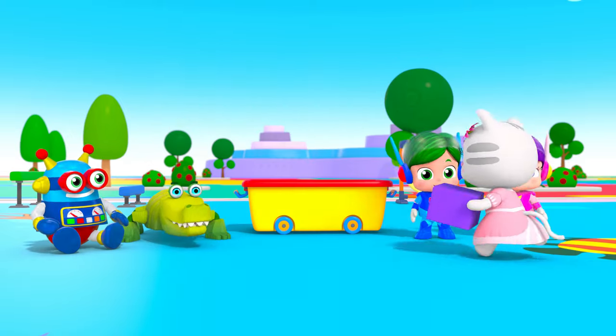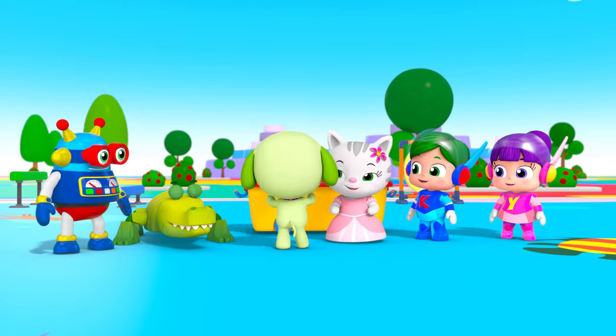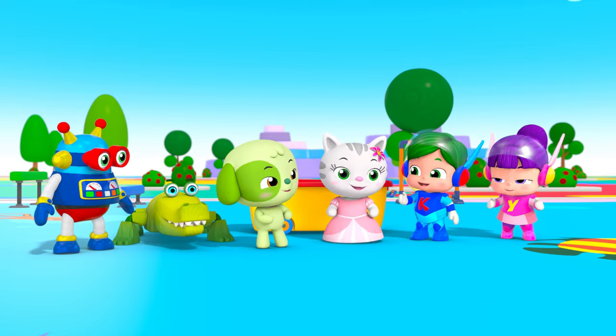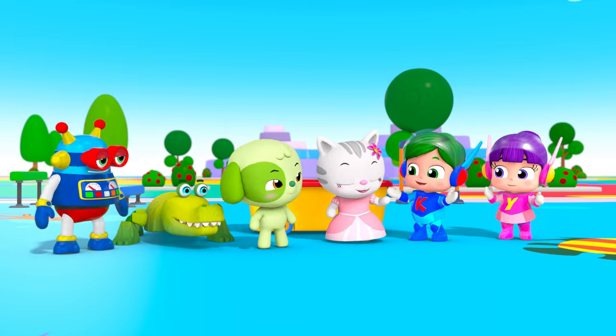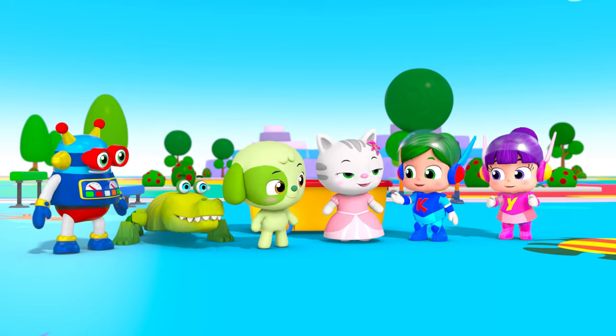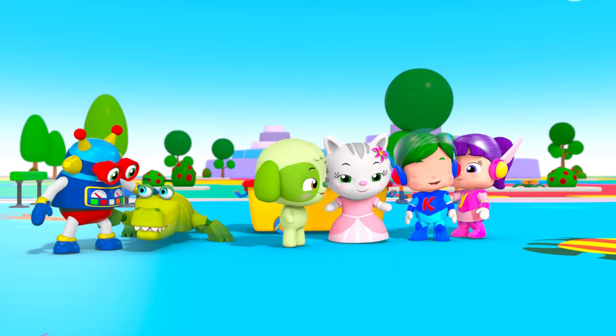And the playmat is all tidy. One last time. Simon Says, hop on one leg. Simon Says, now pat your head. Simon Says, tidy up the mat. Simon Says, have a pat on the back.